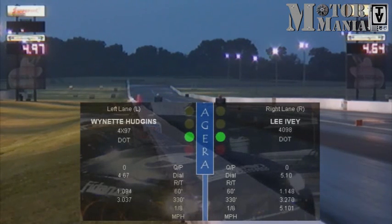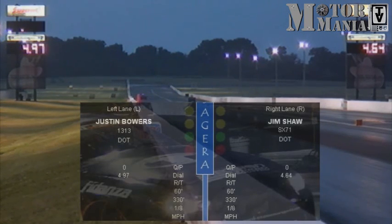Margin of victory 15 thou. He was 6 dead on 1, 7 thou package. Hudgens was right there with him with 3 on the tree, and she missed the dial.